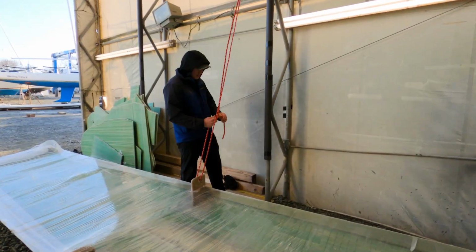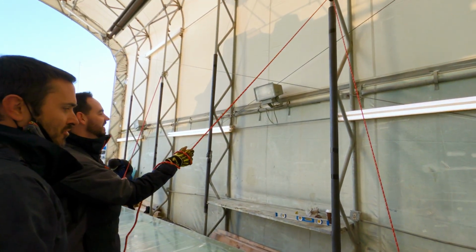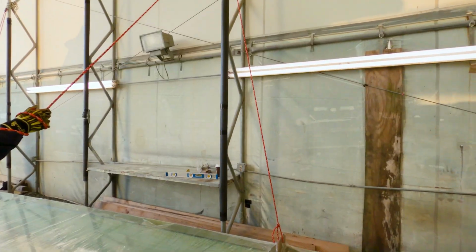300 pounds for that thing. Just moved it in here. Yeah, a 2-to-1 purchase would have been nice. I didn't realize again that they were blocking both the booms on.